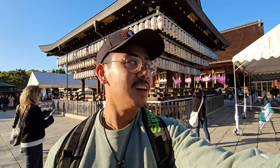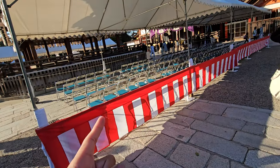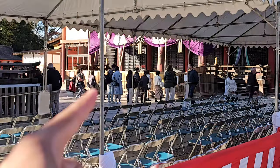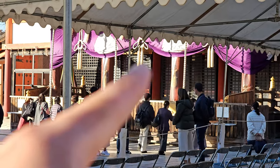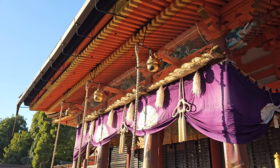But this, I heard this looks better at nighttime. I had a look at the pictures at nighttime. They're probably preparing something. I'm not too sure. Ooh, see those guys over there? I'm not too sure what they're doing specifically, but I want to investigate what's going on over there.